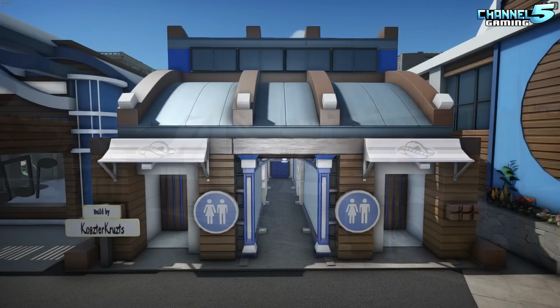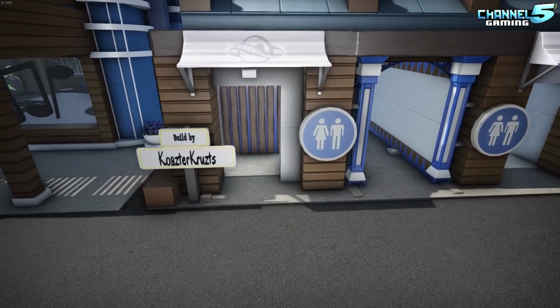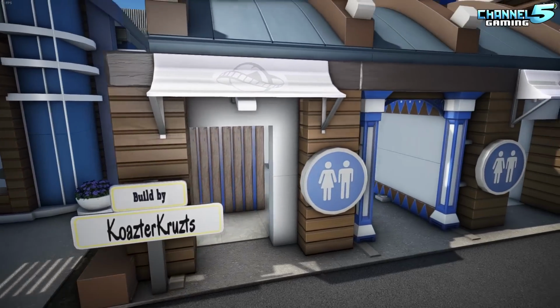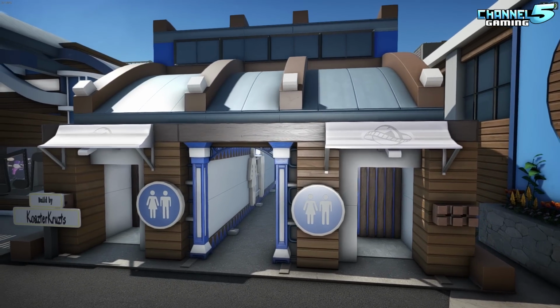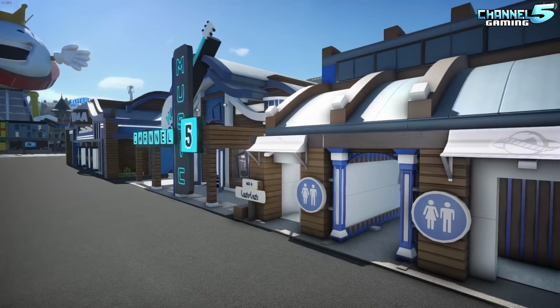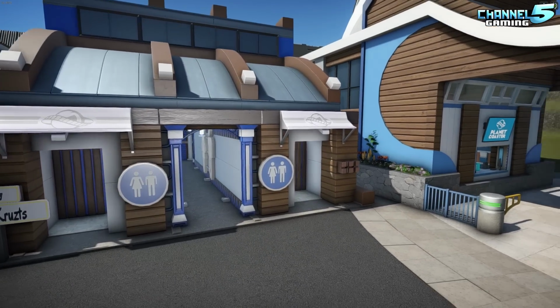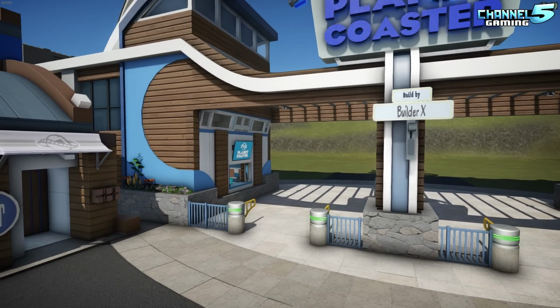Boom. Here it is. It is the PlanCo toilets by KoazterKruzts. I don't know how to say your name. Krutz. But yeah, this is our Mainstreet toilets. When you get into the park, you need to be able to go to the bathroom. There are bathrooms littered throughout the park. I have one in my club over there, but it's definitely, I guess, I don't know if the guests have to pee when they first come in or not.